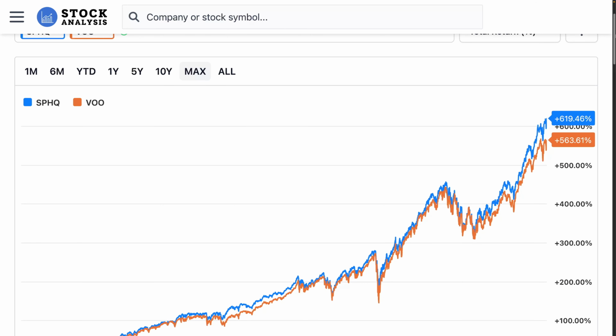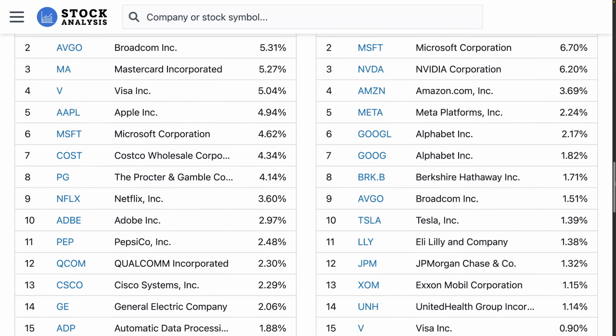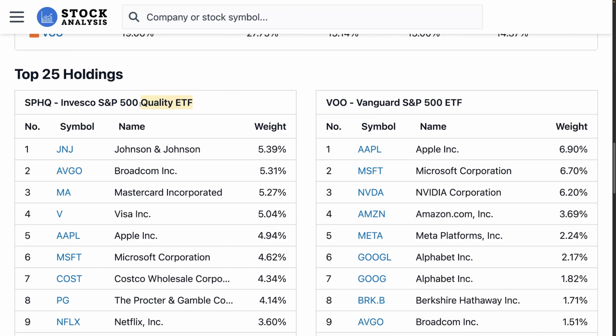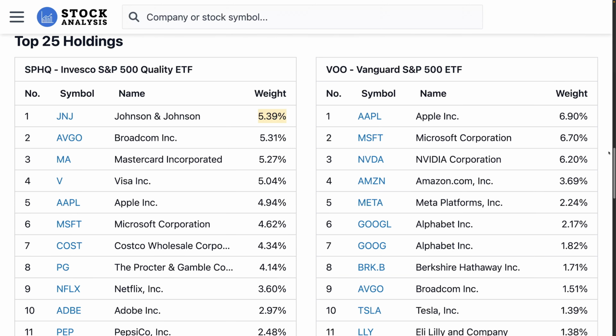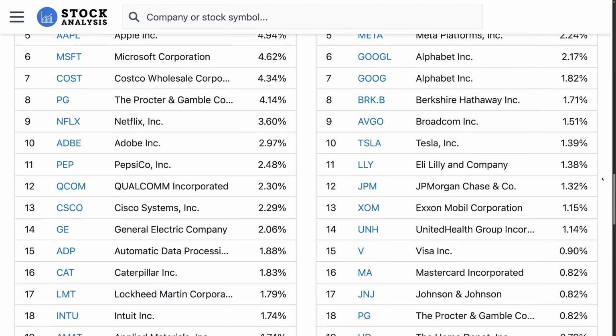We have another one called the SPHQ, 102 stocks, started in 2005. It is the Invesco Quality ETF. If we look at the top holdings, just like the other one we looked at, it's very conservative: 5.3% Johnson & Johnson, Broadcom 5%, MasterCard 5%, Visa 5%, Apple. So you see that the tech stocks are further down, and that's probably why the performance wasn't at the very top. Now I don't see Nvidia at the top at all on this page, not even on the first page, which is unusual.